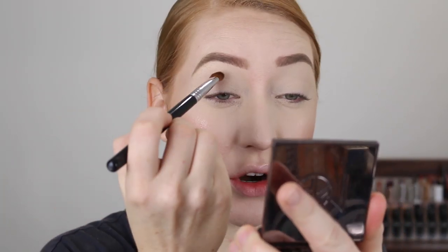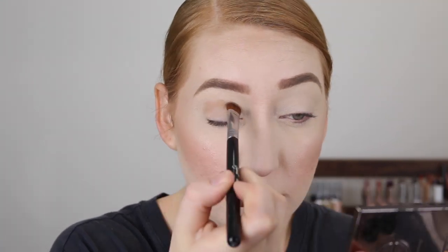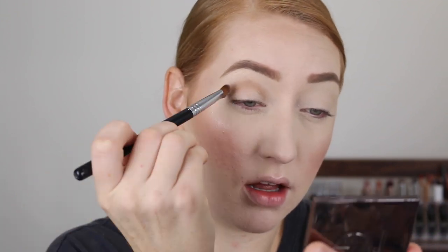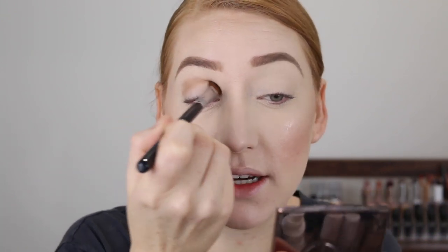Now, designer brand shadows are usually pretty impressive, so I've got high hopes for this. I'm just going to stamp this into my crease to build up the color, and then I'll blend it out.